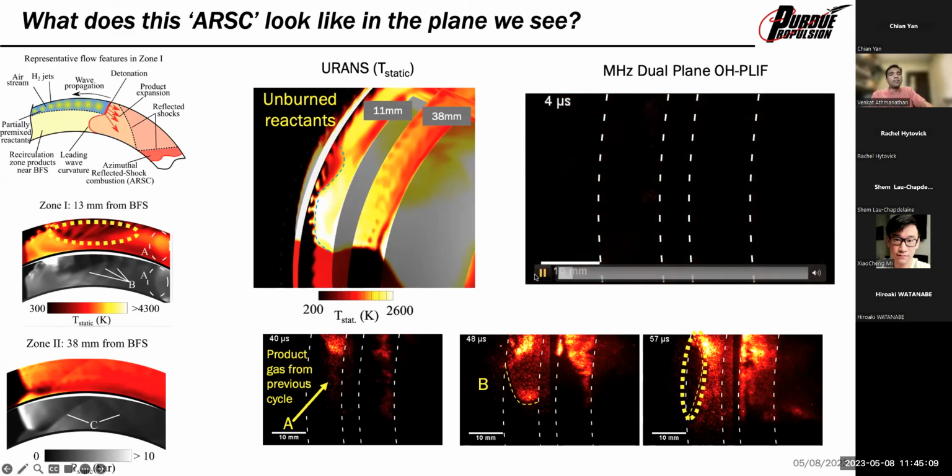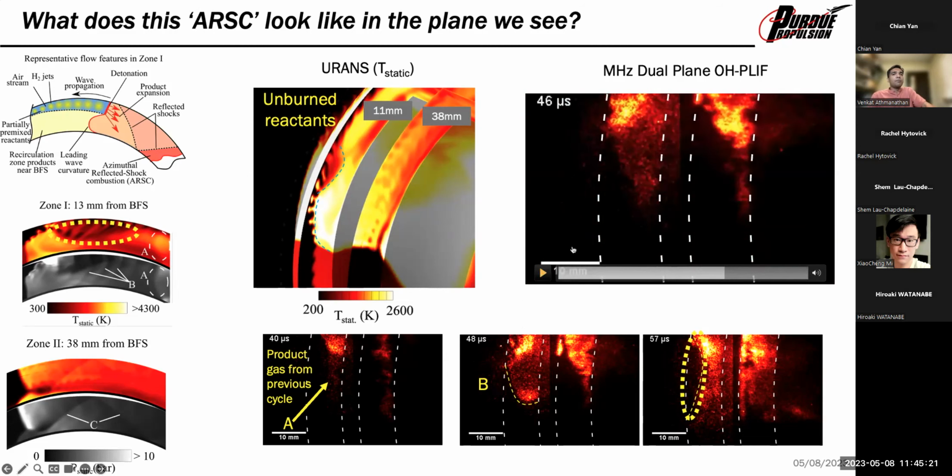So here's a megahertz image sequence. The left side is the injection near field at 11 millimeters, the right side is the injection far field at 38 millimeters. As we can clearly see, that's the expectation that we have: the leading front propagating through that product gas. So if you think about it, this is 10 millimeters wide, that's about where the reactants are, and downstream of that is where the products are.